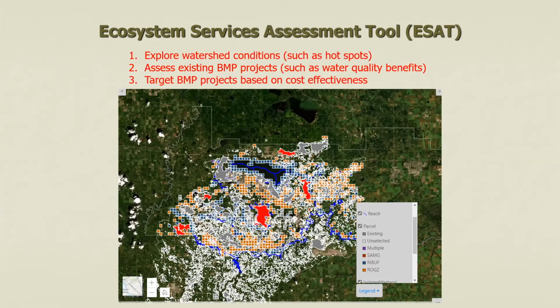This is not publicly available to everyone. We have a login system because we want to respect some aspects of the data, and farmers may have privacy and other concerns. This tool is quite advanced even for us, because we want to make results accessible to clinics. For example, it can be used to explore watershed conditions and hotspots, and to see what the existing BMP effects look like. And in the future, how should we target BMPs based on cost effectiveness? That's something we would like to do. Thank you. Next slide.